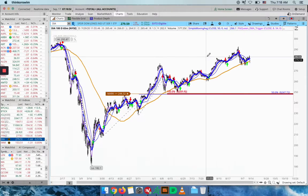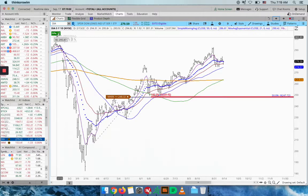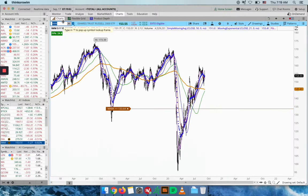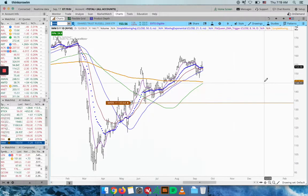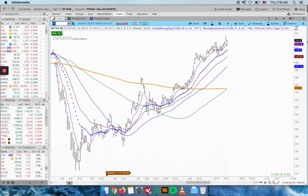Diamonds, we pulled back over $1.44. This one's a little bit stronger. It's already trading below the 200 on the hourly chart. Russell 2000 down $1.27. And transports only pulled back 42 cents.